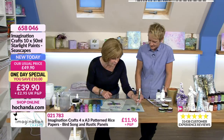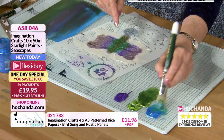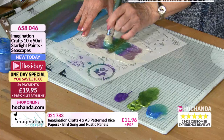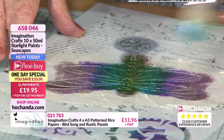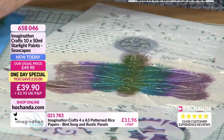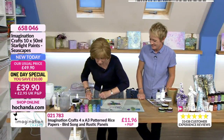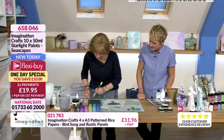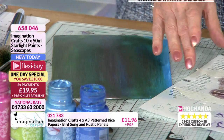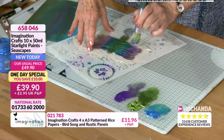We can do this because even here, look how the green mixes with the blue, Janice. Oh, yeah. That is true dragonfly. Look at those colours. I love this. Absolutely beautiful. So again, I'm just going to clean my brush through, and the more layers of colour I put on card, I'm sort of doing two demos at once here, Janice, yeah. The more colours I put on the card, the more interesting this will become. Okay, so then into this absolutely beautiful amethyst.